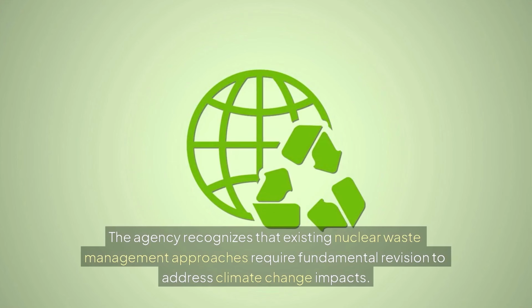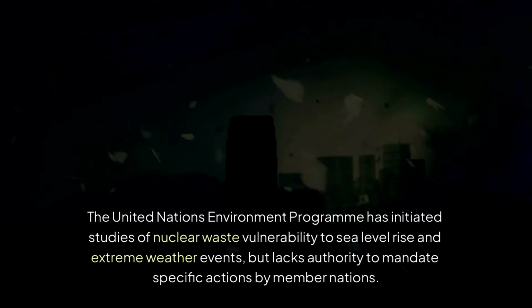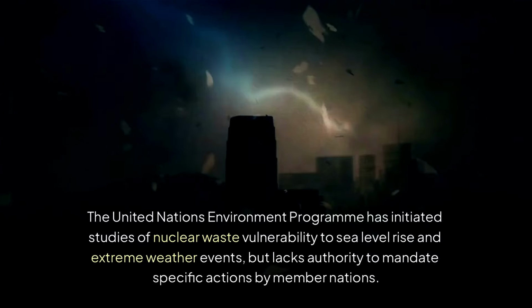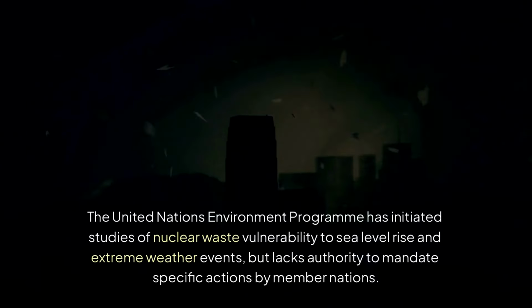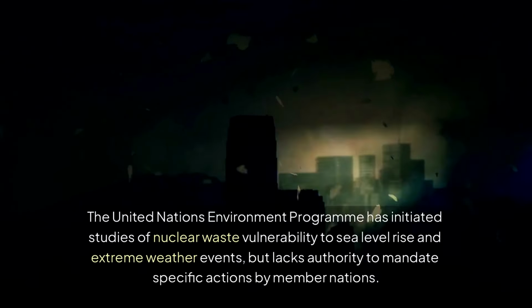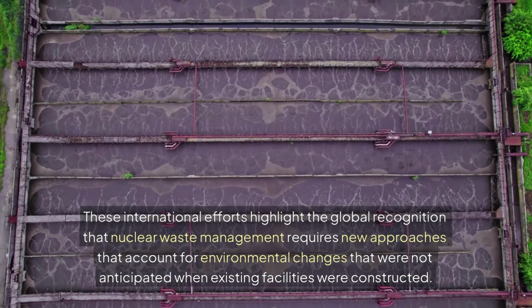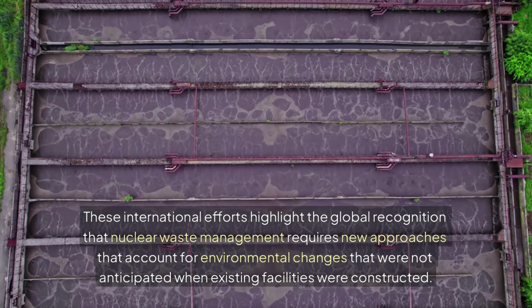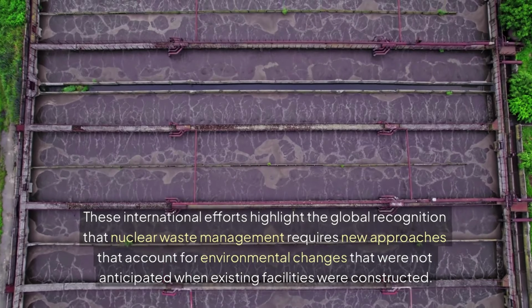The United Nations Environment Programme has initiated studies of nuclear waste vulnerability to sea level rise and extreme weather events, but lacks authority to mandate specific actions by member nations. These international efforts highlight the global recognition that nuclear waste management requires new approaches that account for environmental changes that were not anticipated when existing facilities were constructed.